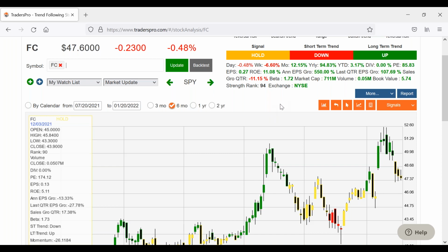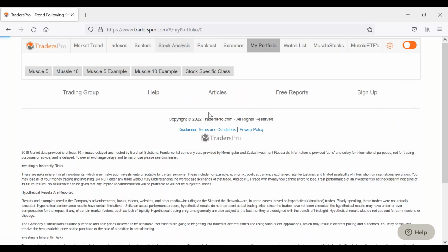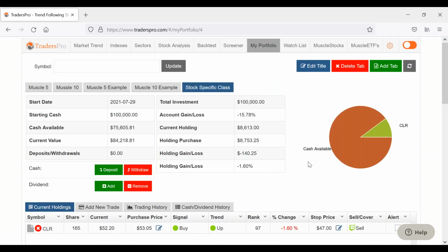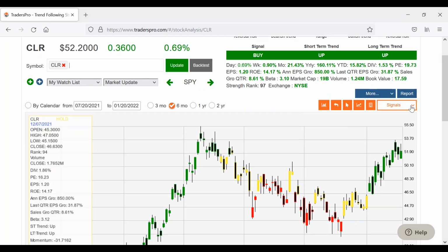All right, let's see here. Let's go into the portfolio here. And you can see that I have a lot of cash available. And I'm only hanging on to CLR right now. One of the things I was looking at on Tuesday was if we were to close below, I was looking for a reason to get out, because I wanted to be in cash.